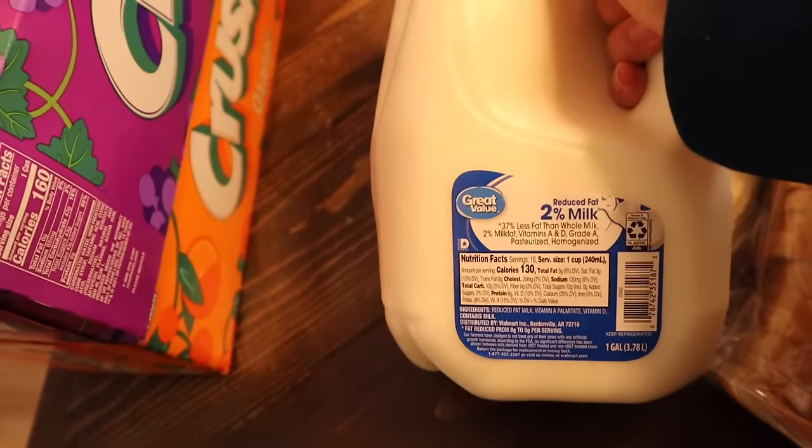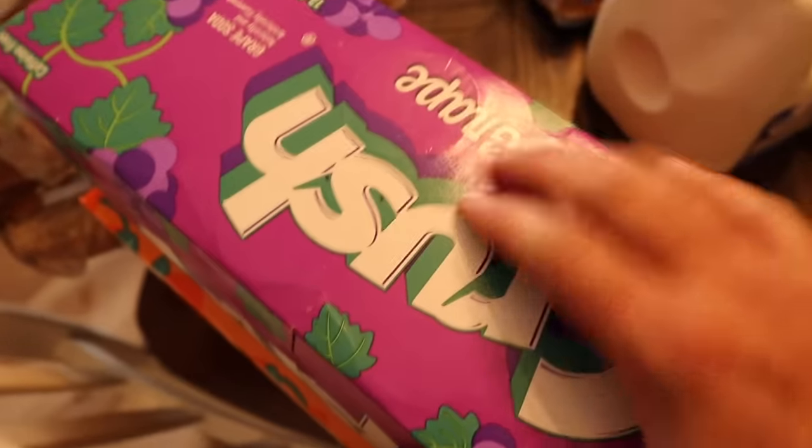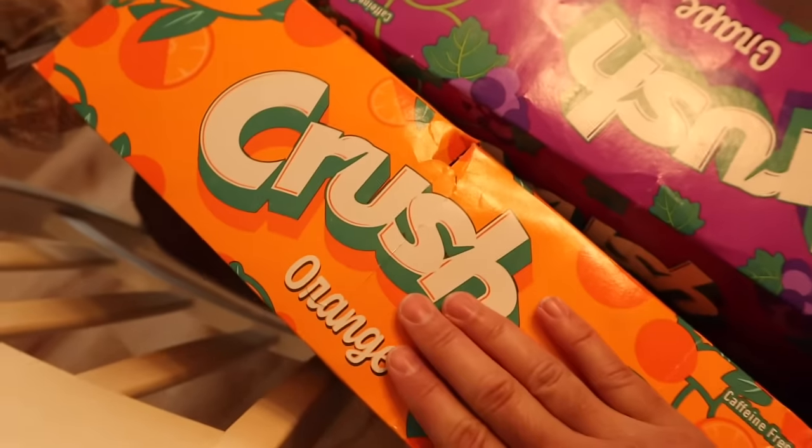We've got two packs of sourdough bread. Oh, actually we got another brioche hamburger buns pack here. We got regular hamburger buns. We've got a gallon of 2% milk. We've got some grape soda along with some orange soda.